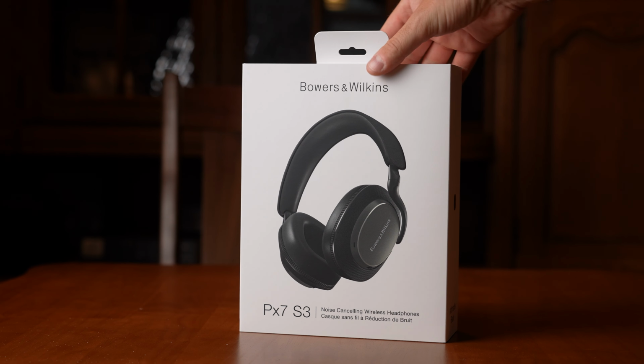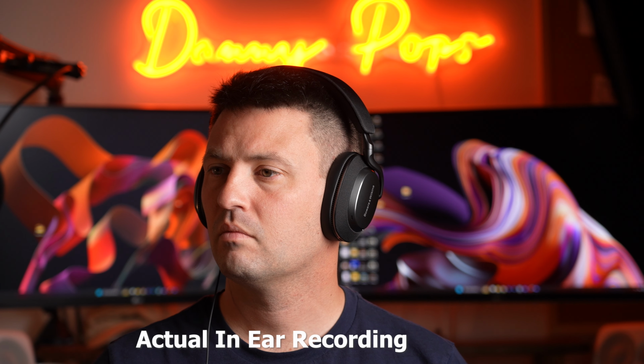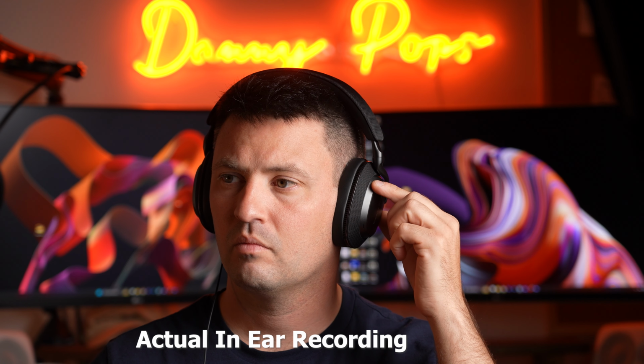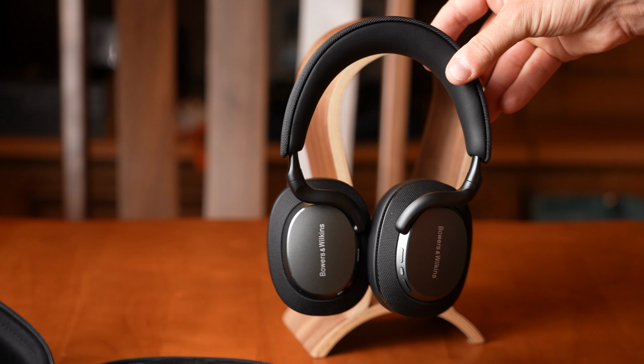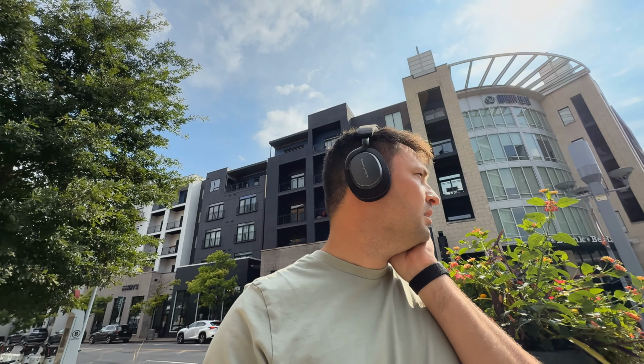The best way I can describe these Bowers & Wilkins headphones is that they sound so good that they sound like they're wet. Does that make any sense? Probably not. So I got sent these for free from Bowers & Wilkins, but I'm just giving you my honest impression. I don't care what they think. It's just about you and me here.